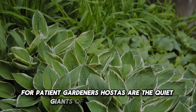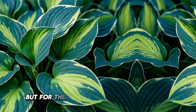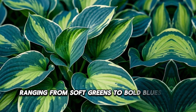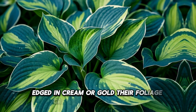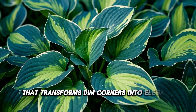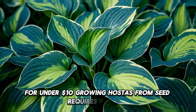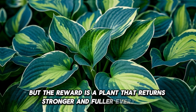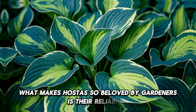Hostas are the quiet giants of the shade garden, admired not for flashy blooms, but for their stunning sculptural leaves, ranging from soft greens to bold blues and variegated patterns edged in cream or gold. Their foliage creates a living tapestry that transforms dim corners into elegant retreats. For under $10, growing hostas from seed requires patience, but the reward is a plant that returns stronger and fuller every year. What makes hostas so beloved by gardeners is their reliability.